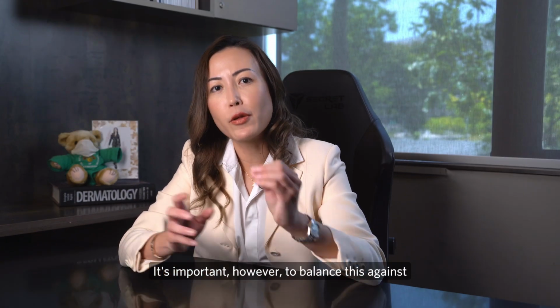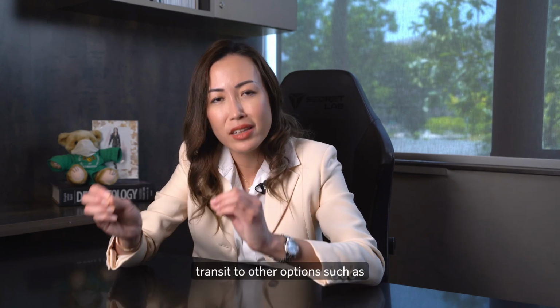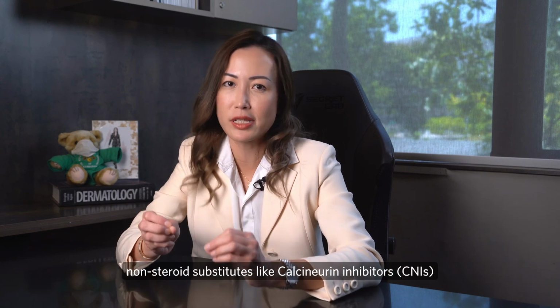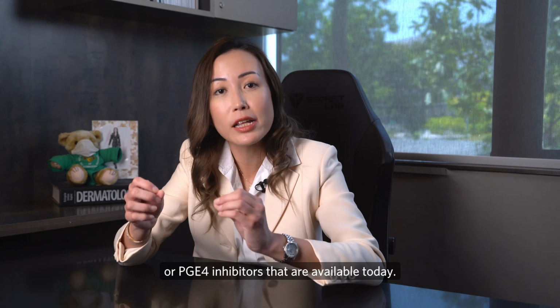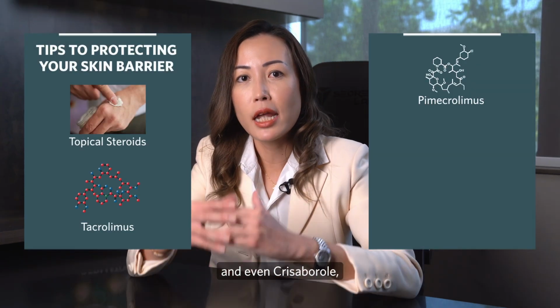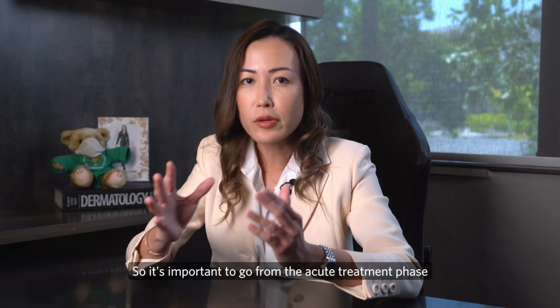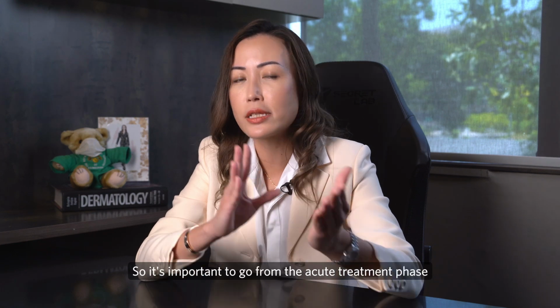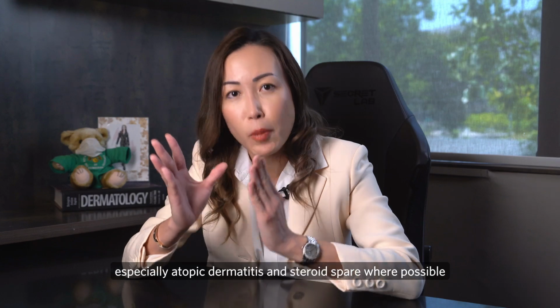It is important, however, to balance this against the location and the potency, and then transition to other options such as non-steroid substitutes like calcineurin inhibitors or PDE4 inhibitors that are available today. This is in the form of tacrolimus, pimecrolimus, and even crisaborole, which is also very safe to be used above 2 years of age. So it's important to go from the acute treatment phase onto the chronic management phase, especially in atopic dermatitis, and steroid spare where possible.